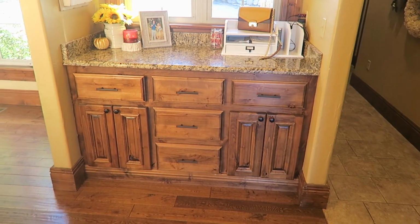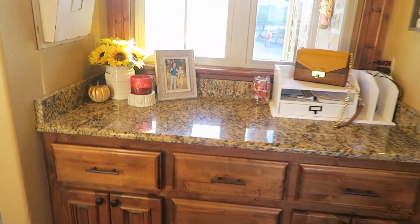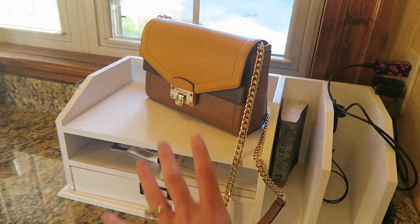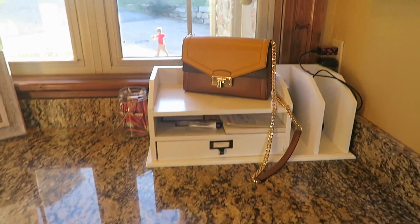So I'm gonna start with this area right off the kitchen, and this is what my husband and I call the nook, and this is kind of our catch-all spot. And over here, we just have this little organizer, charging station, some decor. Then we have that for important documents. So we pretty much just always drop off our stuff right over here. Mail and everything goes over there.